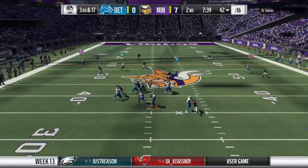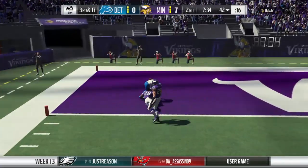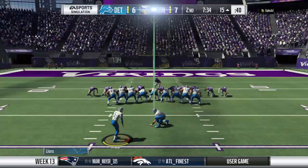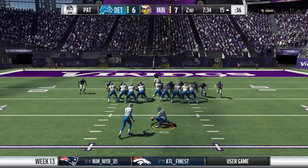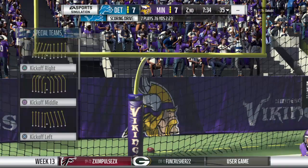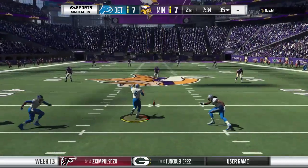To throw is Cook. Throwing on third and long. He's going to wind up and air it out. And he'll get into the end zone. Touchdown, Detroit. A big play there. His 4th touchdown on the year. And the Lions are an extra point away from tying this thing up. And he's got it up and through. So a tie ball game here as the kick's away.